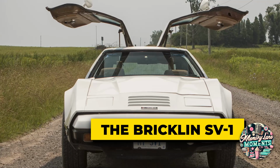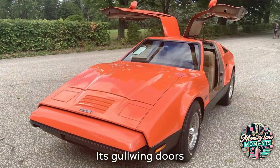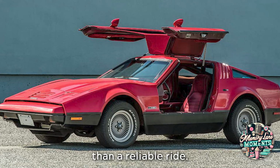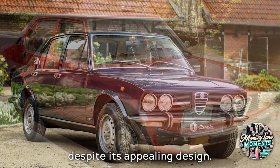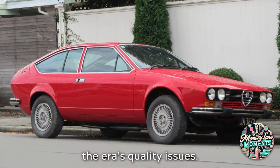The Bricklin SV1, a safety-focused sports car that unfortunately fell short in build quality. Its gull-wing doors and unique styling couldn't overshadow its problems, a car that was more of a novelty than a reliable ride. The Alfa Romeo Alfetta, cursed with rust and reliability issues despite its appealing design. It often spent more time being repaired than driven, an Italian classic that couldn't escape the era's quality issues.